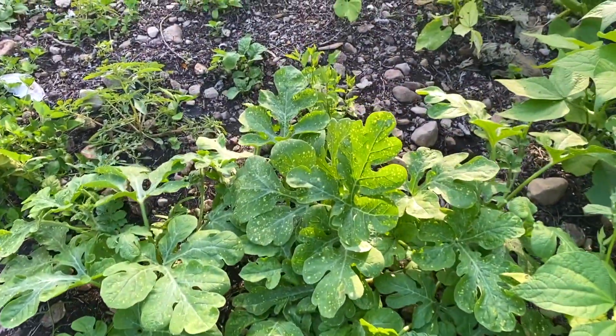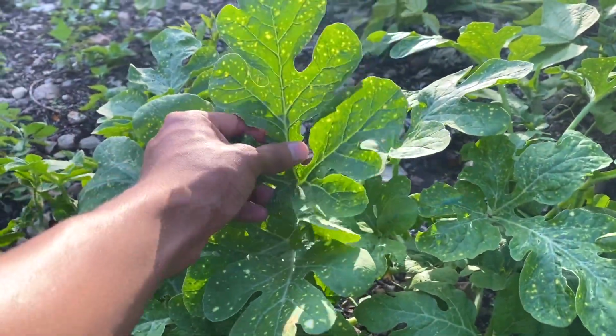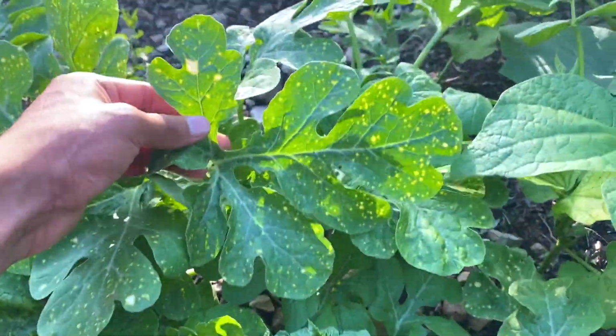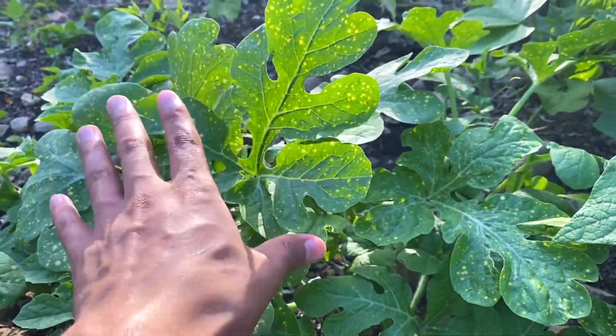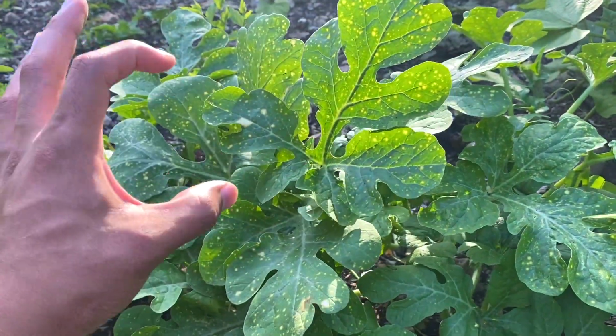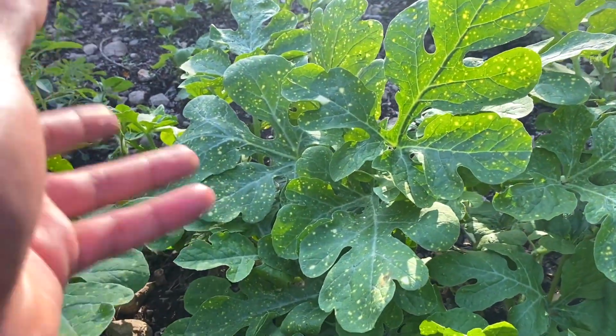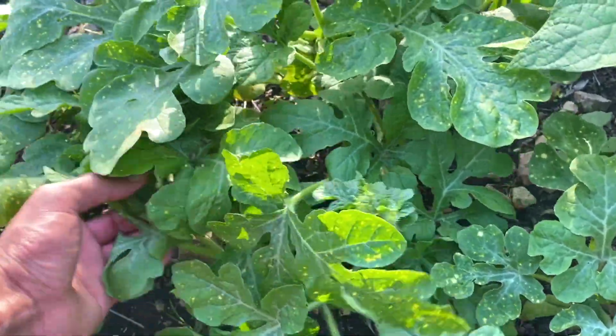Right next to it is my variegated watermelon. Now these are the Moon and Stars watermelons. I knew the watermelon comes out like this, a green watermelon with a lot of yellow speckles and a big yellow spot, which is why they call it Moon and Stars watermelon. But I did not know it was going to be on the leaves as well.